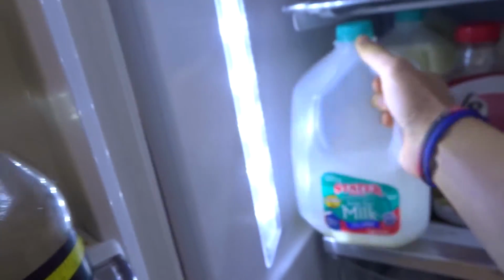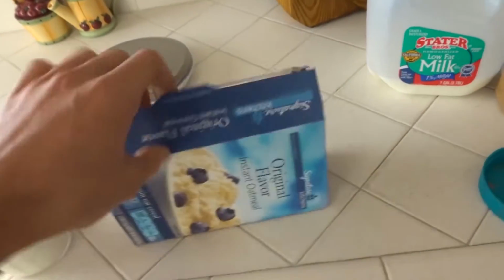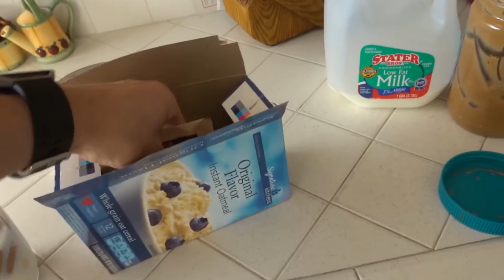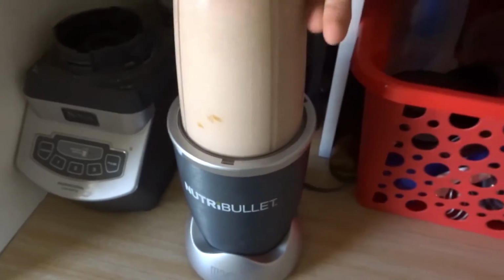Half a cup of milk, just some instant oatmeal, non-flavored, nothing fancy here. And I put 2 packets straight into there and blend it up. Voila, 1 protein shake, getting me ready for the day.